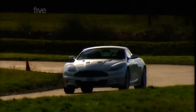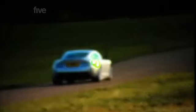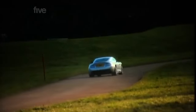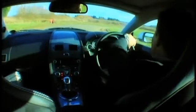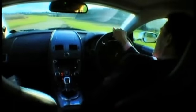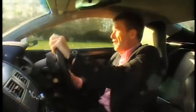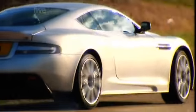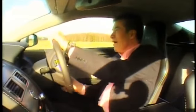Now, of course, I did slightly criticise the Ferrari 599 for not having the soul that I wanted. They're trying to be too clever with all that F1 spec, really quick gear change. I want my manual gear change and my manual traction control. I wasn't expecting much from a big car. I've already got more on the track than I'd hoped for.